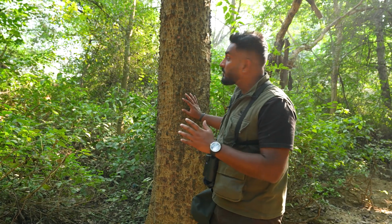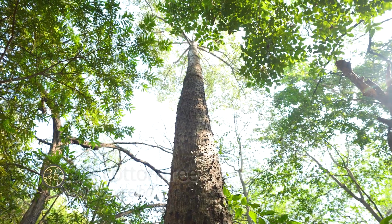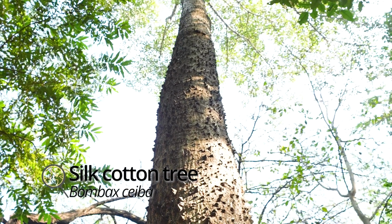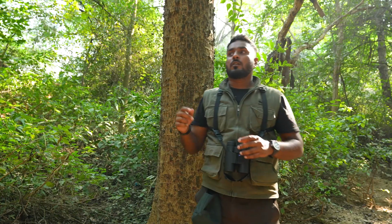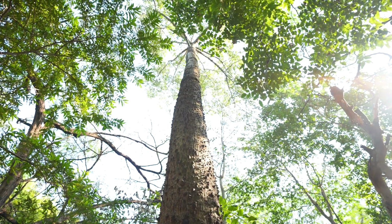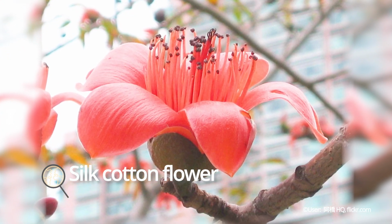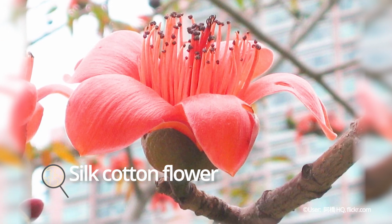Okay, so let me introduce you to this very special tree that we have over here. This is your red silk cotton, or we locally call this as samil. Now, a very interesting feature that you might want to notice is the thorny-like structure it has on its bark, and it is going till the mid part of the tree. Now, also remember, this tree is a magnet to a lot of bird species during its flowering season. And during the month of April or May, the red silk flower blooms, and you see a lot of bird species like your parakeets, like your yellow-footed green pigeons, hornbills and other birds.